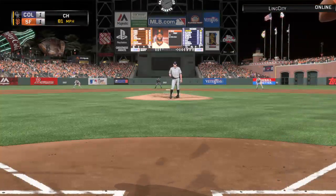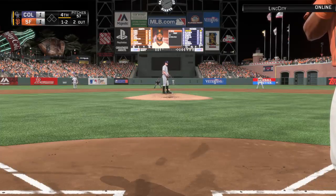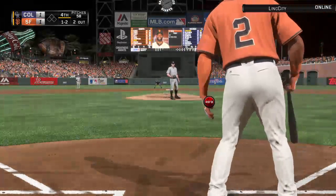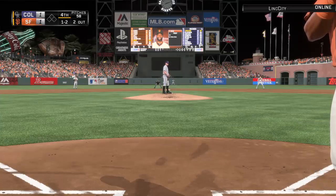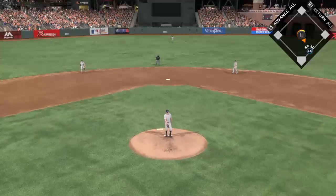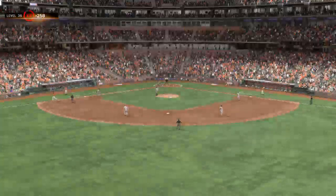And he'll try and tempt him with one in the dirt, but he'll hold back here. It's 1-2. A little late on the fastball, but he's able to spoil that one off, and he'll get another chance. Slow roller back to the mound. Throw in time, and the side is retired.